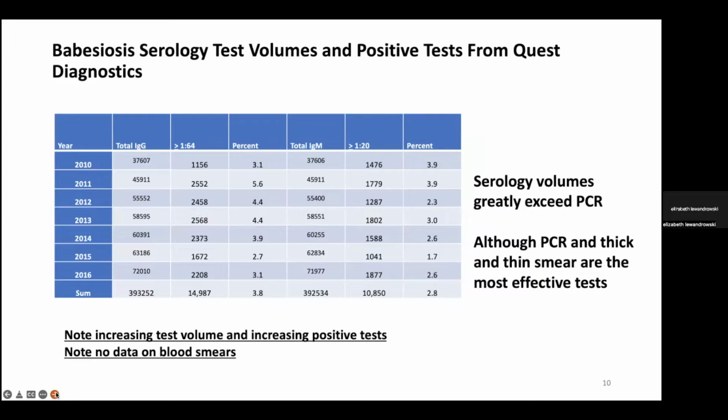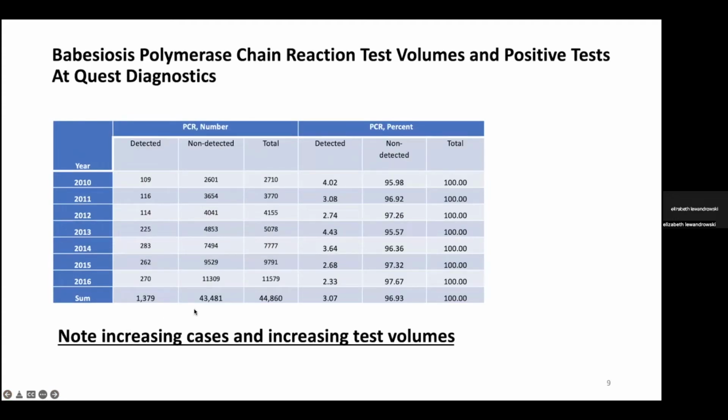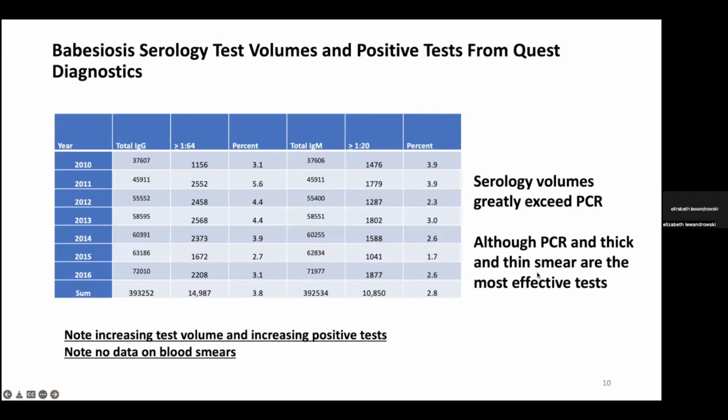This table shows the serology test volume and positive tests from Quest Diagnostics from 2010 to 2016. Note the increase in test volume and increase in positive tests. The serology test volume greatly exceeds the PCR volume. IgG has 393,000, IgM has 392,000, whereas the PCR from the prior slide, over the 7 years, was only 44,000, although the PCR and the thick and thin smears are more effective tests.